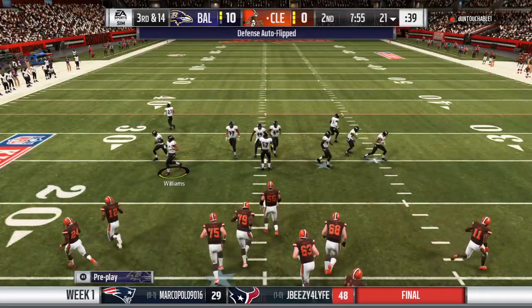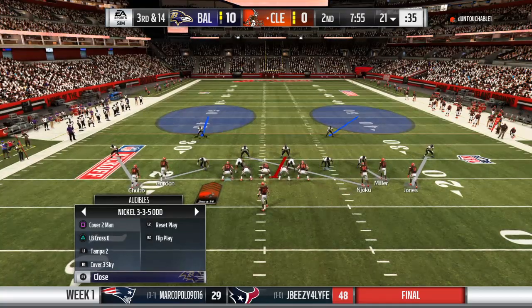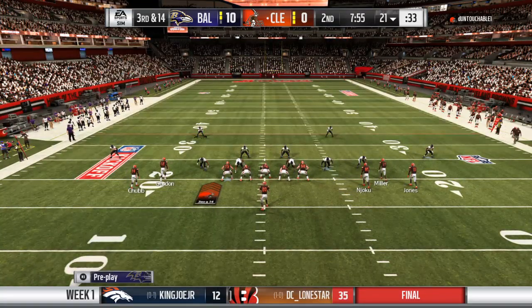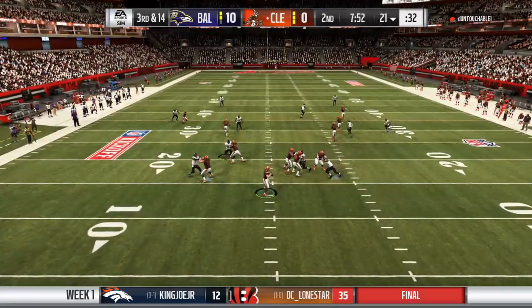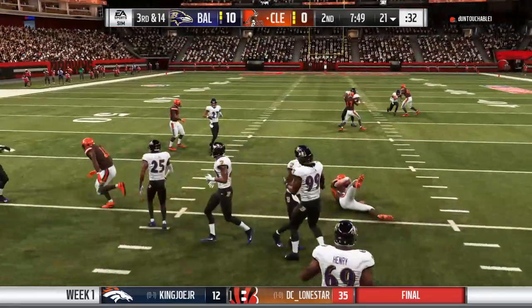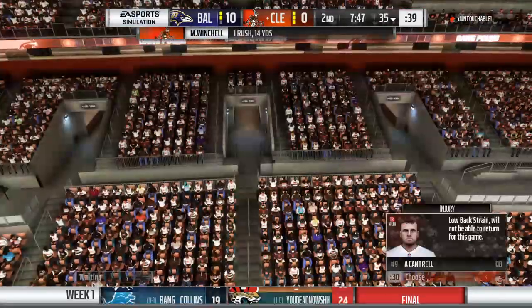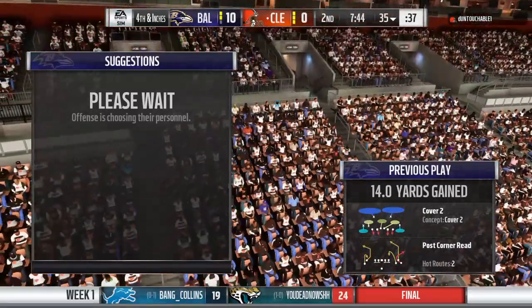And on 3rd down, a nickel formation here defensively. Detroit! And now the first throw for the backup quarterback. And an alley to run. Able to find a seam for 14 yards, but still now facing a 4th down after the scramble.